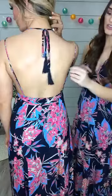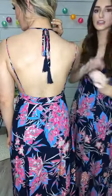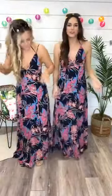So pretty. It ties up around the neck, and that's adjustable, and then you have these adjustable straps as well. It does have a lower back, so we are both not wearing a bra. I'm not wearing pedals or anything, but it's lined, and I have no issue. Christina, I permanently almost wear pedals. It's just what I like to do. So whatever your personal preference is, we also sell pedals.